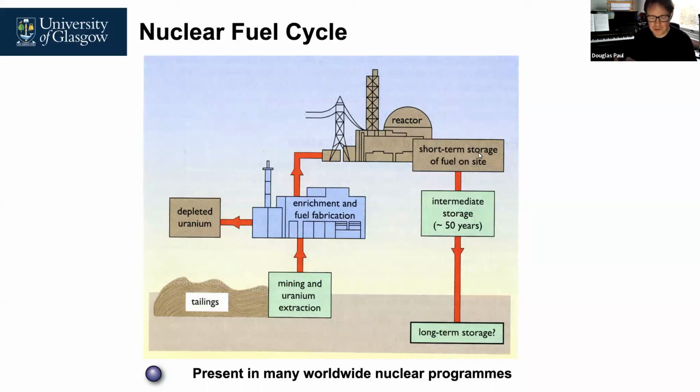And it's still not completely safe, but it's safer to transport and give long-term storage, or as you'll see, a lot of this actually gets reprocessed and recycled and used back in enrichment and fuel fabrication.